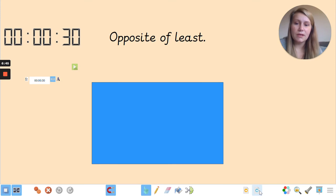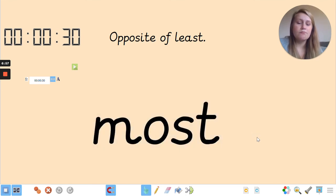Okay, so our last common exception word of the day. The opposite of least. What do you think the opposite of least is, guys? Let's have a look. It's most, isn't it? M-O-S-T, most. Okay, and again, this is tricky because this O letter normally makes the O sound, in most it's making an O sound, isn't it? Okay, and that's what makes it tricky.